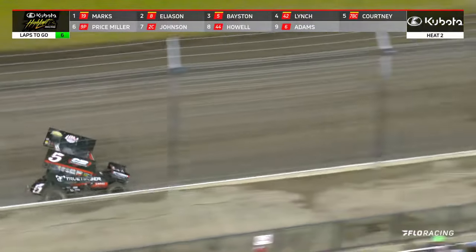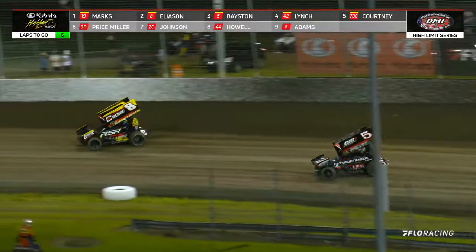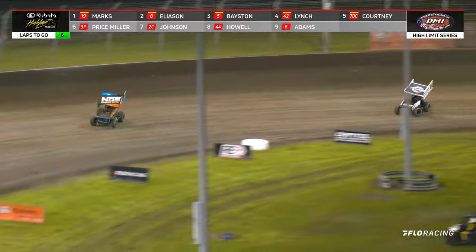Tyler Courtney slips off the corner a little bit in turn number 4. Parker Price Miller trying to close in down the front straightaway. An important battle there for Courtney and PPM. One is not in the feature, and the other one can either miss the feature and the dash, that being Sunshine.